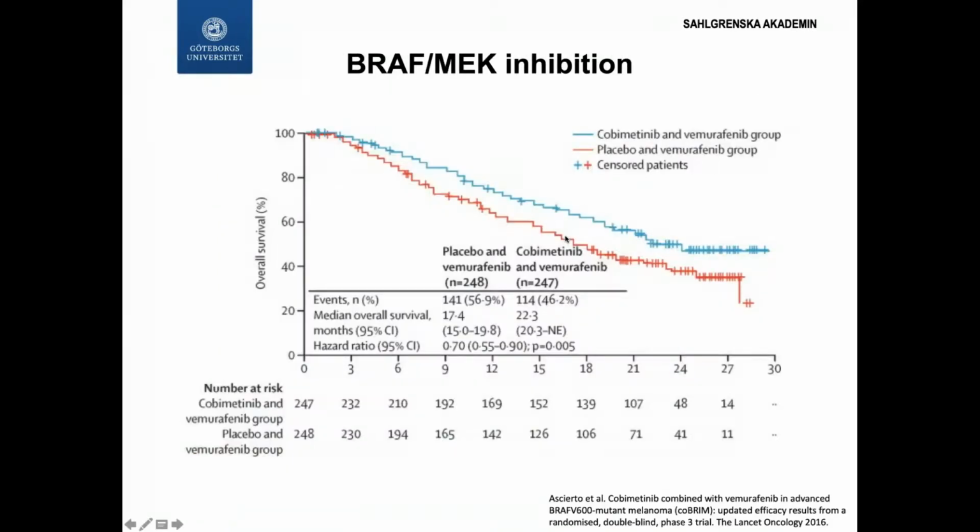So then MEK inhibitors were developed, and in this trial they compared single vemurafenib with a MEK inhibitor and vemurafenib, and then you see that with the dual combination you have an even better survival effect. So nowadays we always give BRAF and MEK inhibitors in combination.